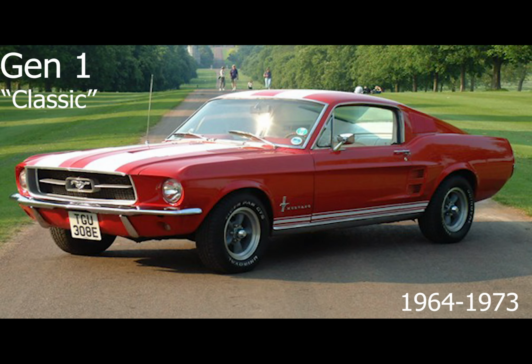The first generation from 1964 to 1973. The first generation Mustang was unveiled on April 17, 1964, at the New York World's Fair. It was available as a coupe or convertible with various engine options and trim levels. The Mustang became an instant success, selling over 1 million units within the first 2 years.